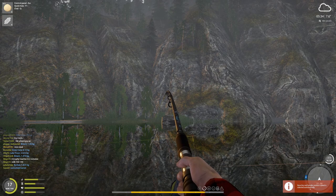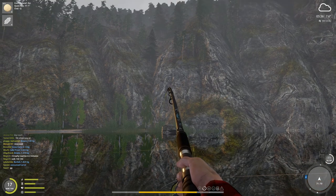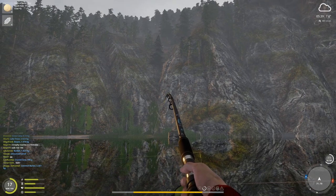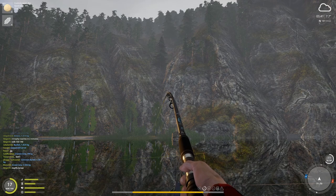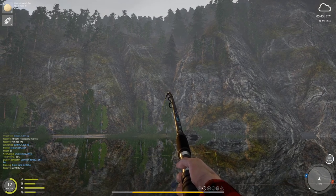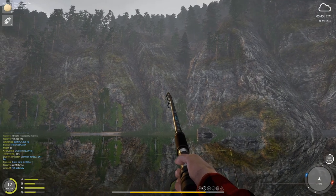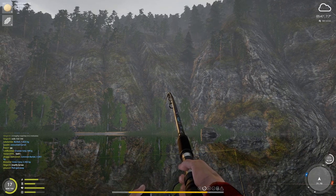Wow. Still have the fish. Come on, don't play around with me. Oh, it could be... No, it's not. Catfish love to sit at the ground and not move at all, but this does not look like a catfish. This is strictly a bream spot. I haven't caught anything else, so it should be a good sized bream.